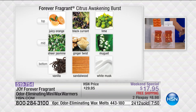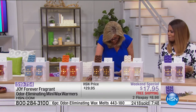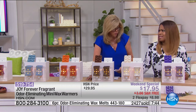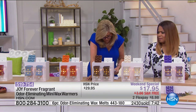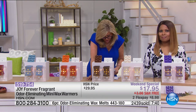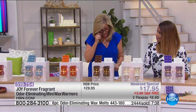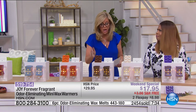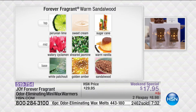Beautiful. Okay, then we have the Warm Sandalwood, everybody, in that sable color. So for your wood tones in your office, what smells great. Absolutely. Top notes of Peruvian lime, sugarcane, sweet cream, mid notes of sheer jasmine, warm vanilla, bottom notes of golden amber and warm sandalwood. How gorgeous is that? Here we go. Fresh linen. I say buy fresh linen and another scent.